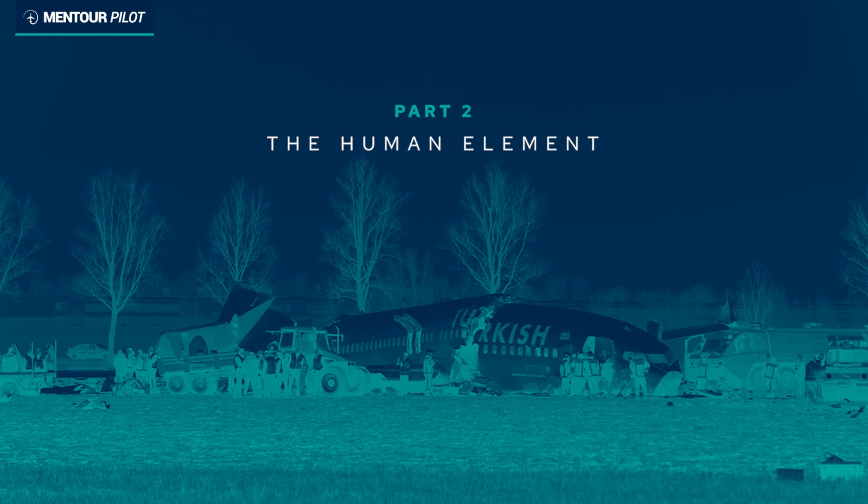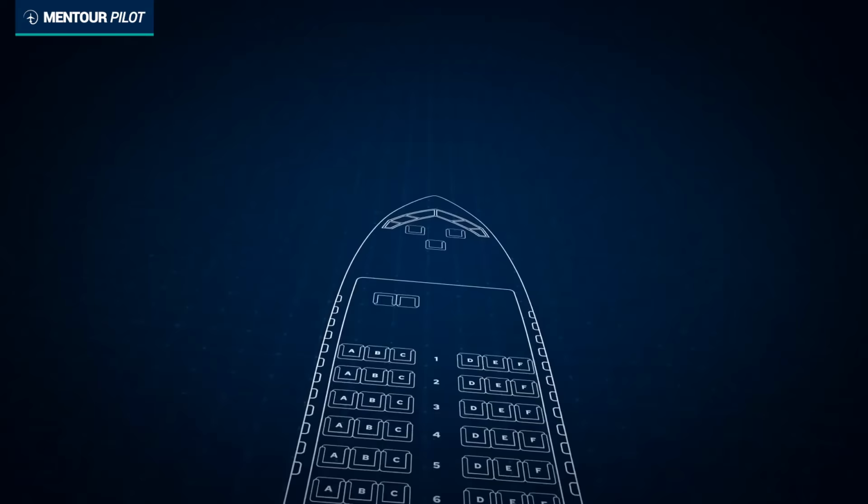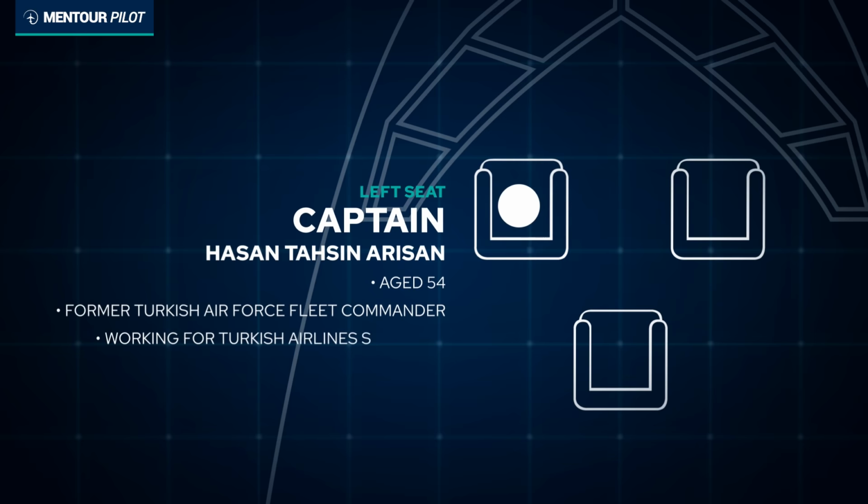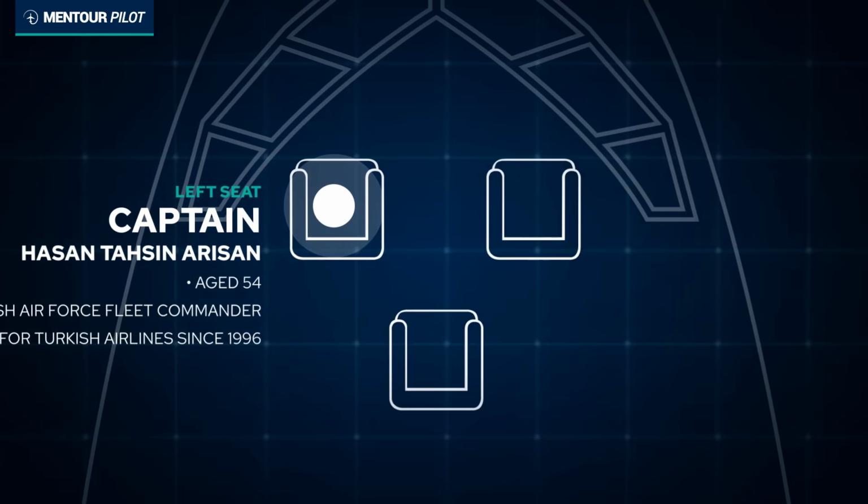Now on this particular flight, in the flight deck, we have three pilots. And the reason for that was that this was a line flight under supervision, or a line training flight. Okay. In the captain's seat, we have a really senior line training captain, Captain Hassan Tahsin Arisan. He is 54 years old, one of the most senior training captains at Turkish Airlines at the time, and an ex-military fleet commander. He is training another ex-military pilot, First Officer Murat Seser.